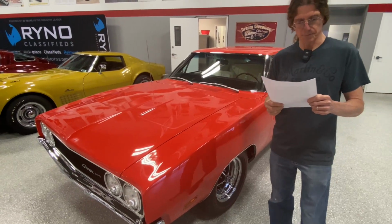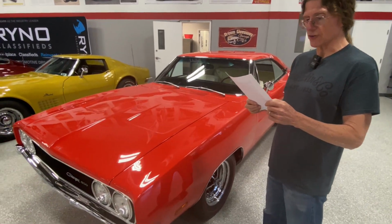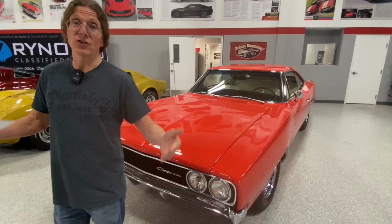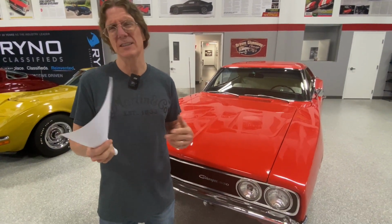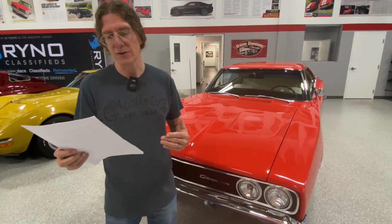That's correct. Let's see here. Are there any engine mods on the Charger 500? There aren't. This was built to stock spec, but again, I just told you that every engine builder now puts hardened valve seats in. So if you want to be technical and call that a modification, it's a mod, but I know that's not really what you're asking. You're asking me, is the cam different? You know, no. The engine was rebuilt to stock specifications.